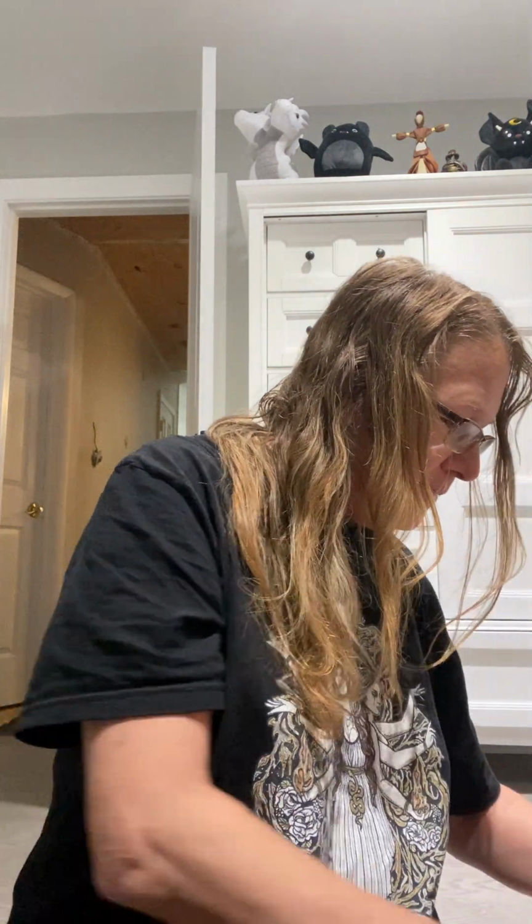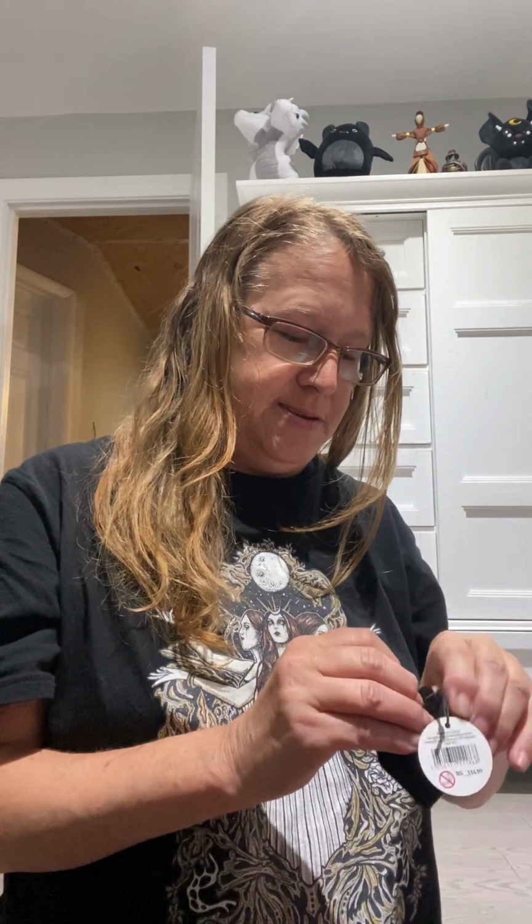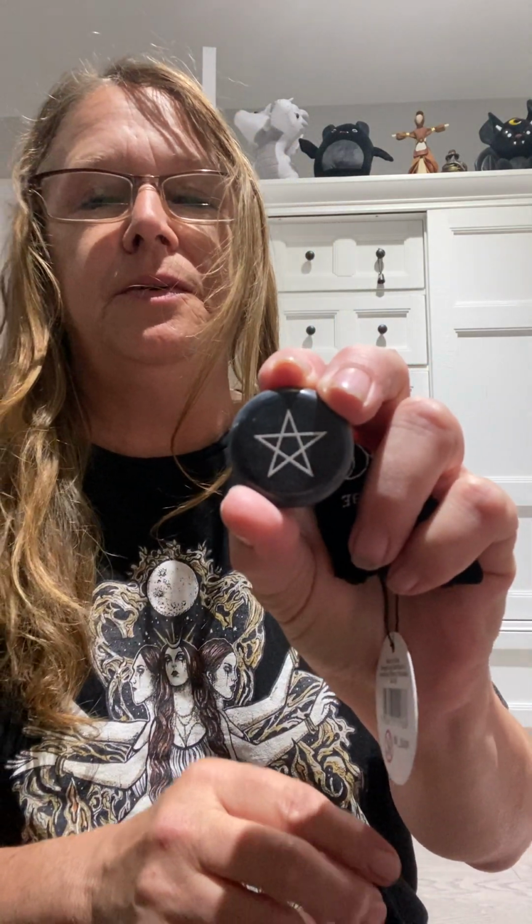Alright, this is a lot of the stuff I have in my store. I carry this company. I carry this. This is cute. Little Blessed Bee. It is a little token that you can carry around. And it comes with a cute little bag. And mine is a pentacle for protection.